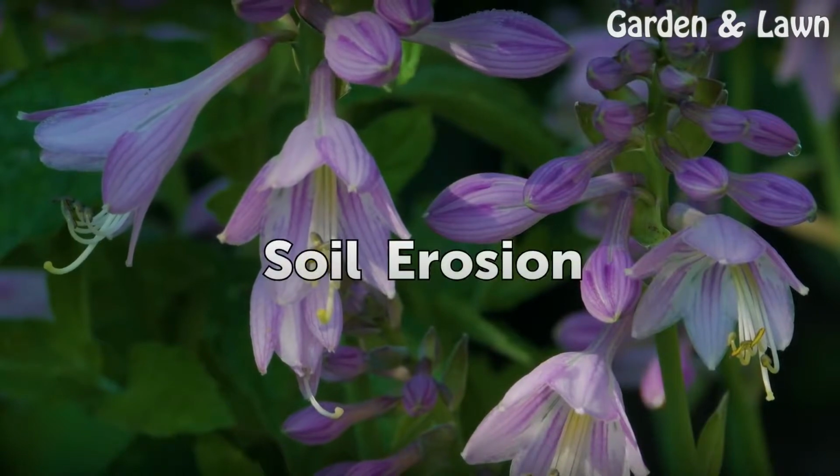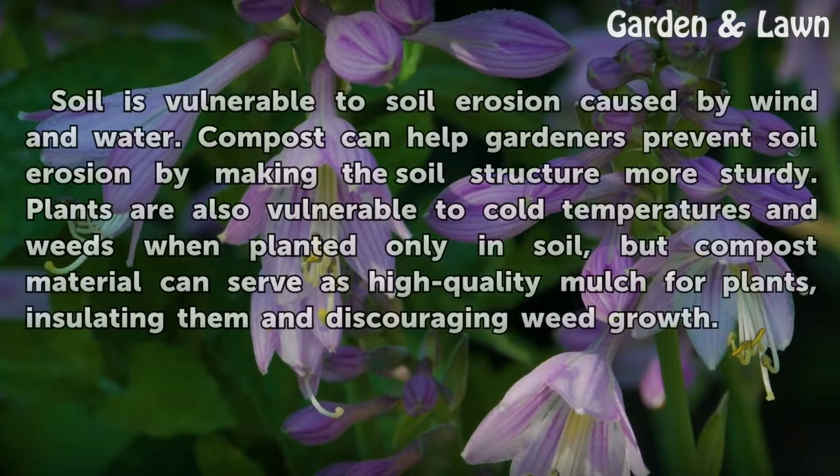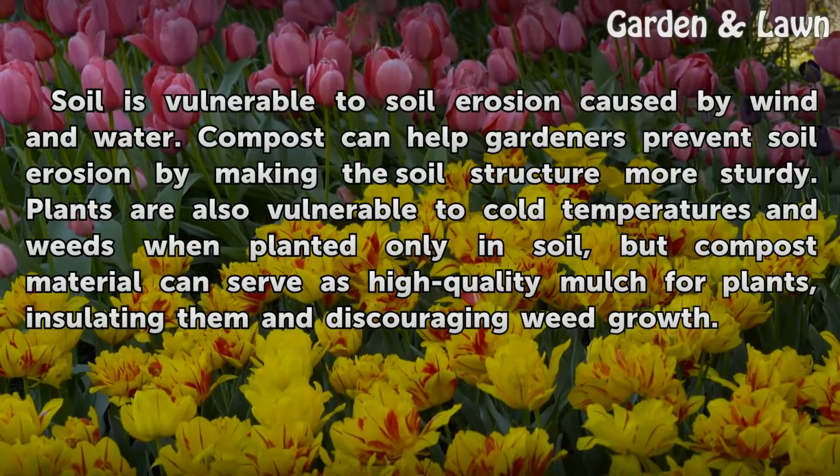Soil erosion. Soil is vulnerable to soil erosion caused by wind and water. Compost can help gardeners prevent soil erosion by making the soil structure more sturdy. Plants are also vulnerable to cold temperatures and weeds when planted only in soil, but compost material can serve as high-quality mulch for plants, insulating them and discouraging weed growth.